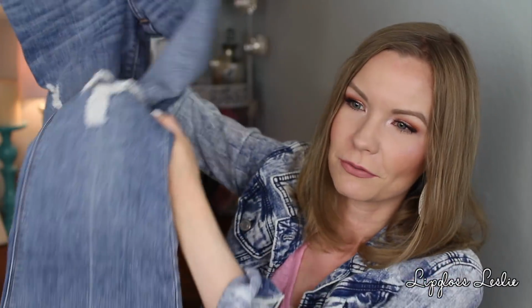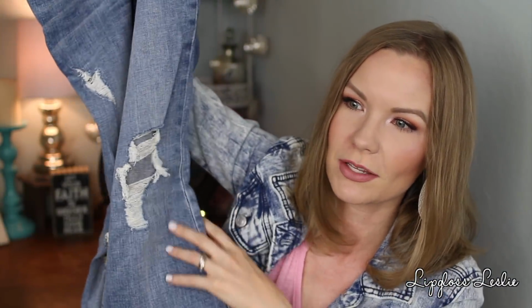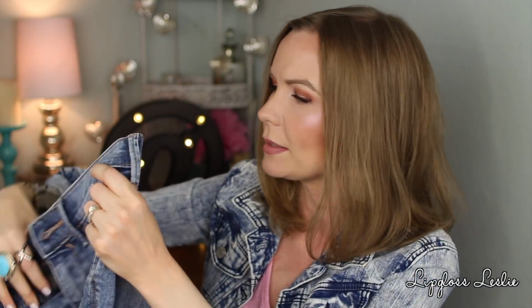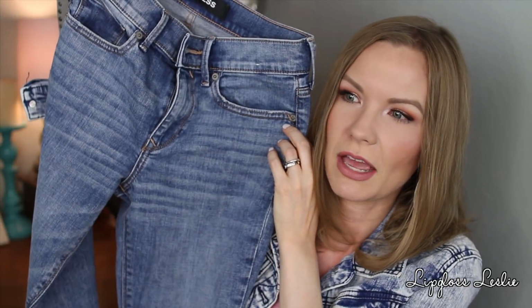These are another pair of flares that I got this year. So they have a raw hem at the bottom and they are distressed at the knee. These seem to run a little bit, I wouldn't even say large, but they're not super tight. I have a 00, these are 00 long. And my other ones are 00, and these seem a little bit bigger than those. So that's just a little FYI. This is still, I think, the size that I would need, but just an FYI on it.